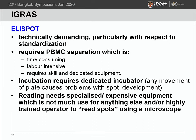And so the equipment for ELISpots is much greater. You need specialized equipment for ELISpot-based assays, both in terms of a dedicated humidified incubator, and you need either someone that's good at looking down a microscope and counting a spot versus an artifact, which means you need a really well-trained operator who doesn't get bored easily, because counting the spots is not the most exciting thing you'll do with your life. Or you need what's called an ELISpot reader, which is an expensive piece of equipment that does nothing else but read ELISpot plates. So it can't be used for anything else.